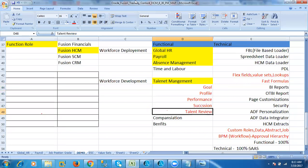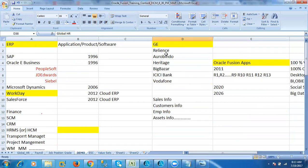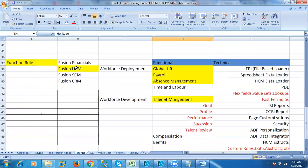Okay, thank you. As a functional consultant, what do we do majorly? Actually the functional role, like the setup part? Yes. So, for example, one client has come, let's say Heritage company. It's one of the enterprises and they have around 40 to 50 branches. Now, what Heritage company is asking, they have around 4,000 employees. Okay. I'm talking about purely HCM.